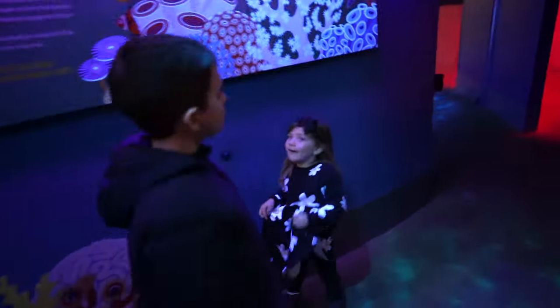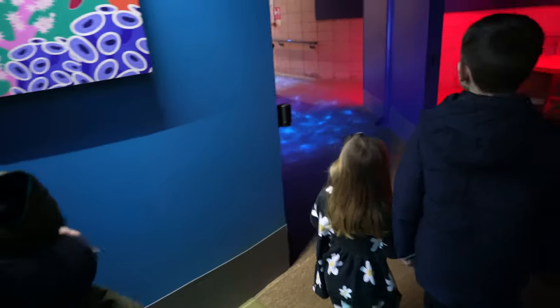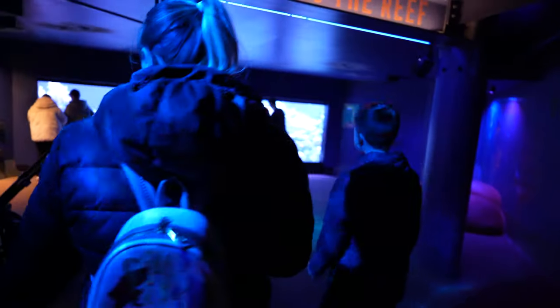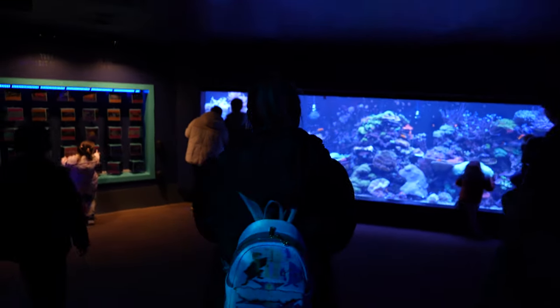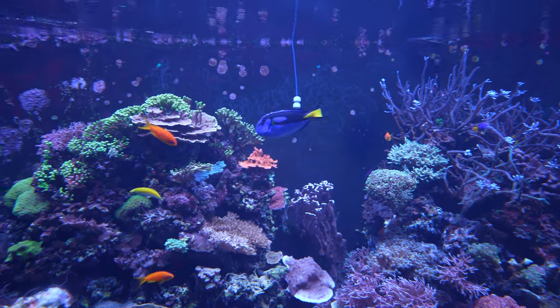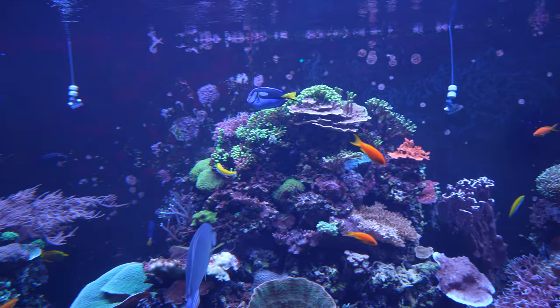What are we seeing next? The corals. Ready. As we go around this corner. Oh, I love it. This is one of my favourite parts. It is awesome. We are going into the reef. Wow. Absolutely stunning coral reef.